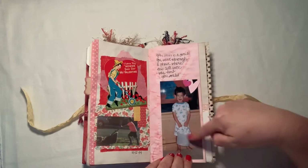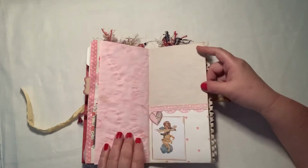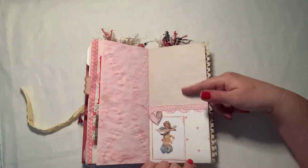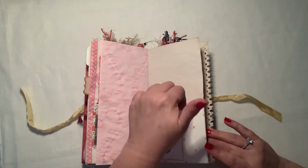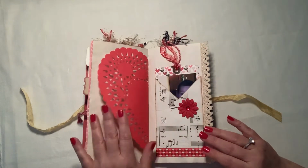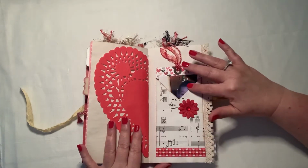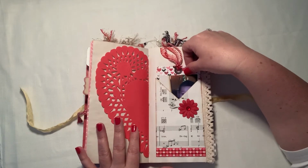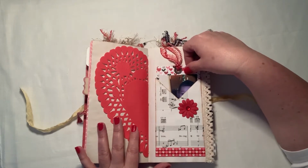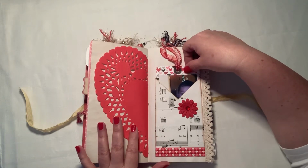He went through, I don't know, a good 6 months, maybe even longer, of smiling like that. This is a letter that is on my desk right now, that will go in there. So you see, I still have plenty of room to journal, and these photos from the past I will reflect on in the present.